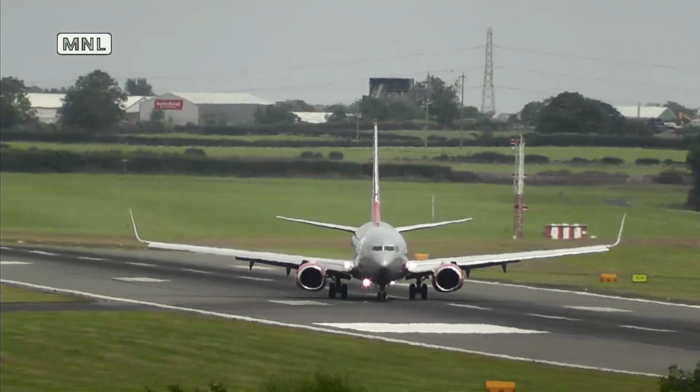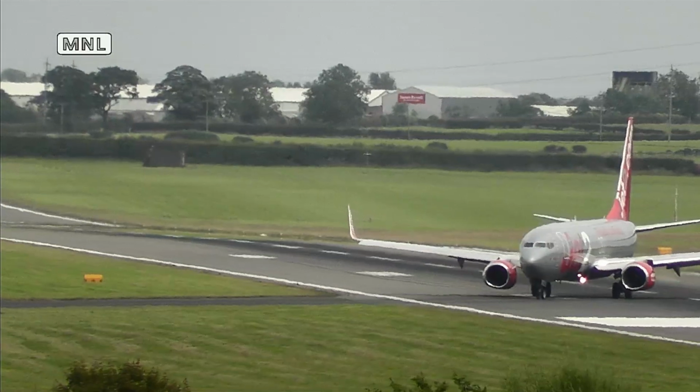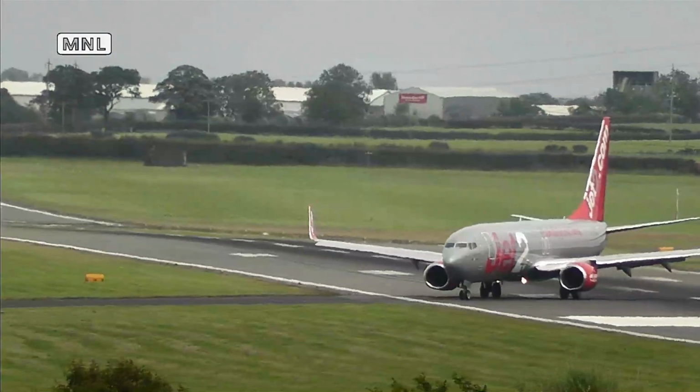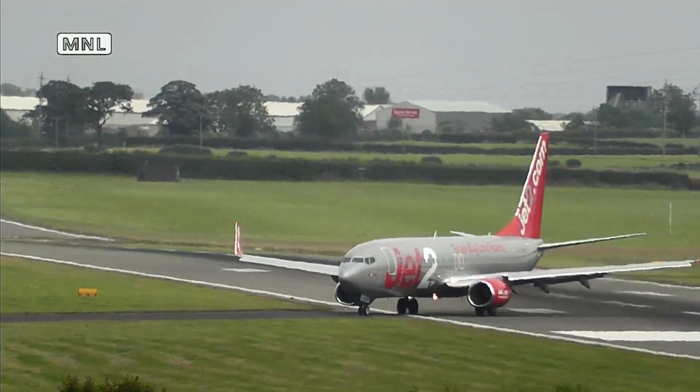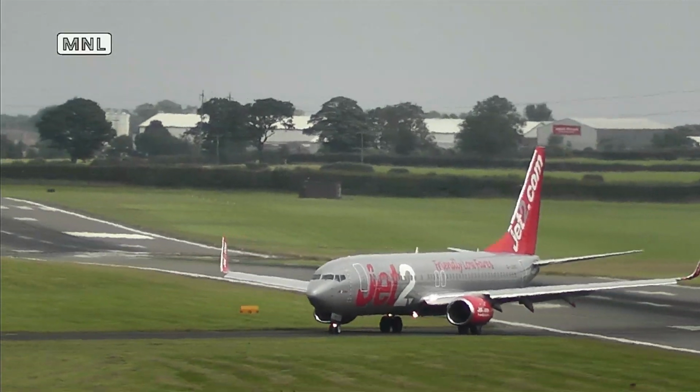So Jet 2's just vacating onto Bravo. Oh, they're all going for Bravo today, aren't they? I don't know, the wind must have picked up.